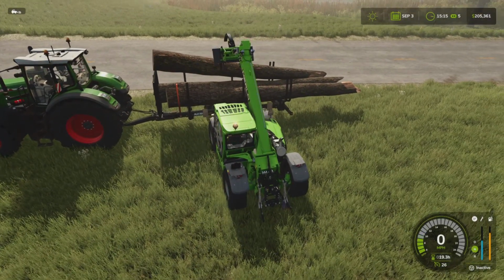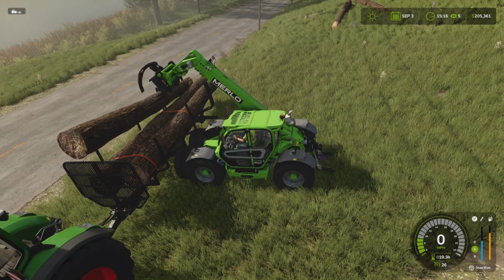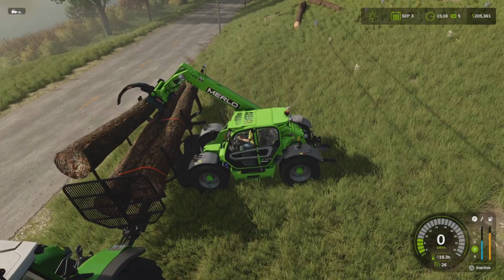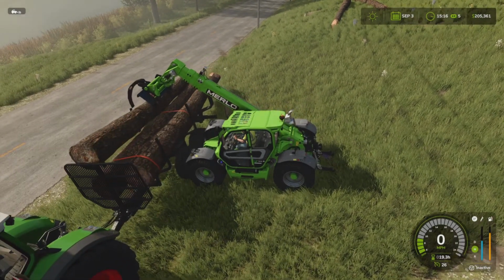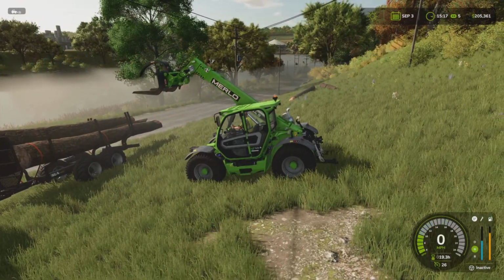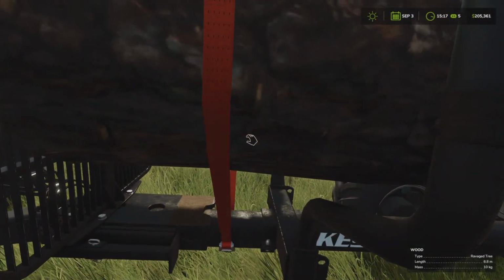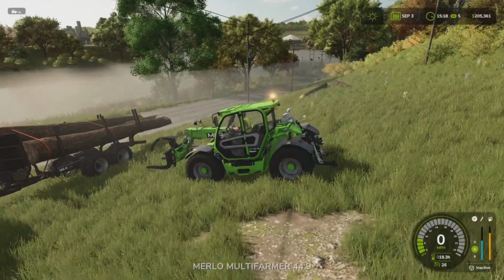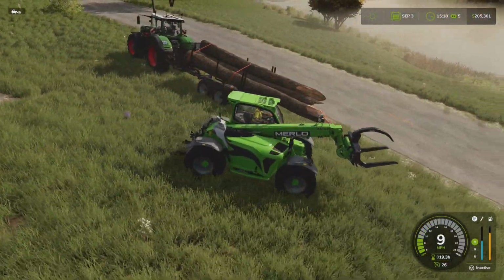Uh-oh. That didn't work, did it? Can I get it back up? Not so easy. Uh-oh. Okay, there we go. There! Got it in. Alright. This is a bit of a pain, but we're getting them. It's going to be fun trying to find the stumps up there, I think. And when I say fun, I'm being sarcastic, which you probably already knew.